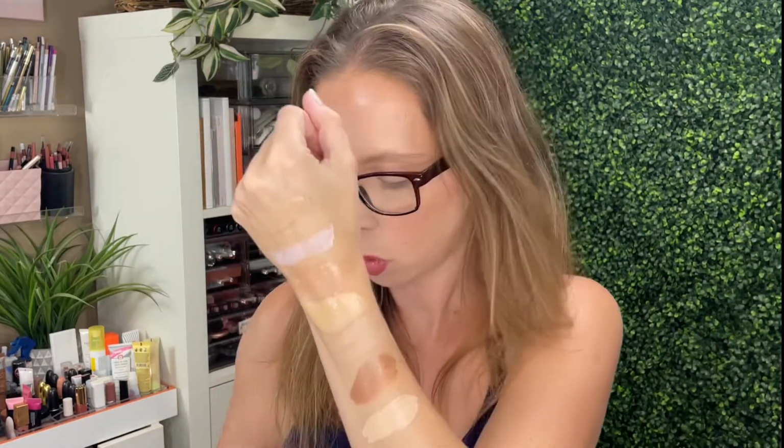So if you're looking for something with more lighter shades, this would be a nice option, because sometimes the one shade fits all tinted SPF products don't really work for super light and super deep skin tones. So sometimes you do need to find a range that has actual shades.